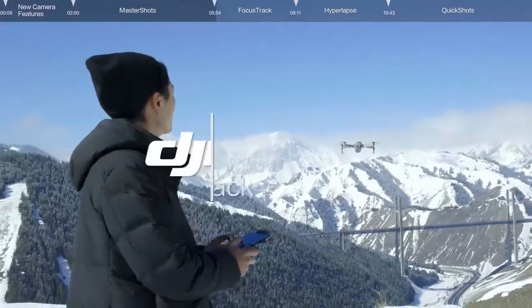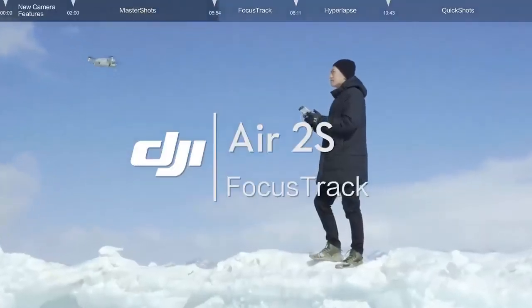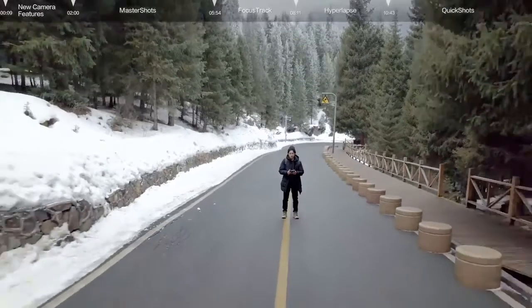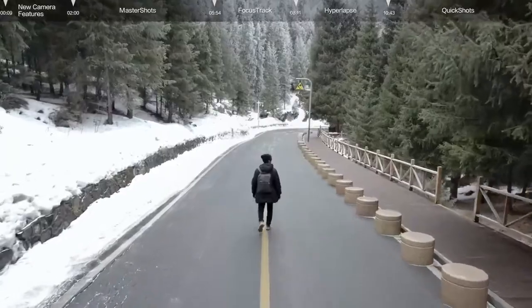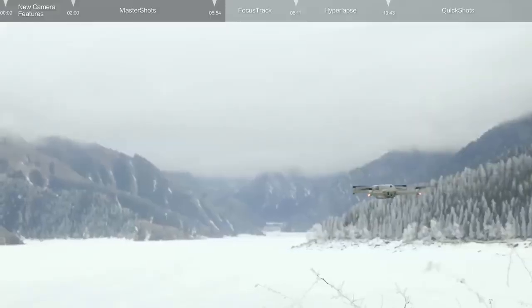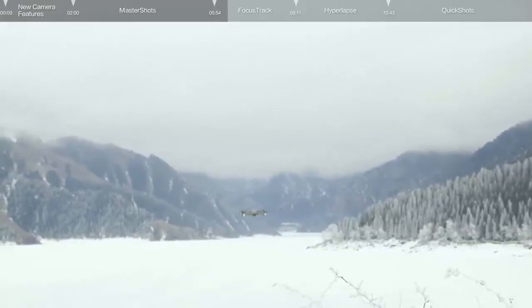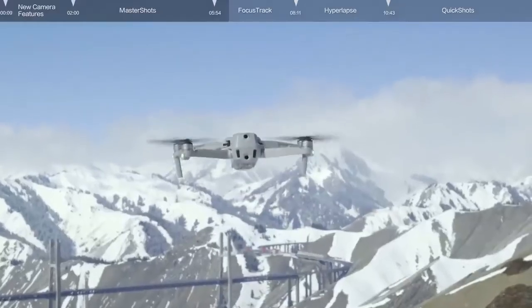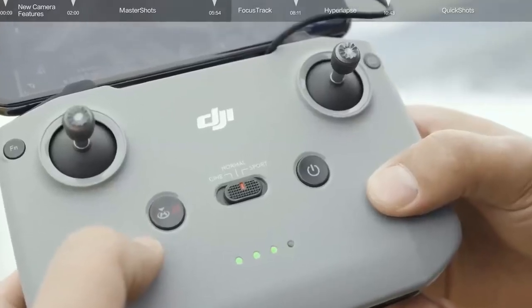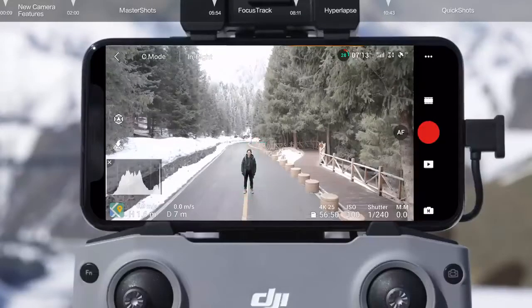FocusTrack is an incredible intelligent mode that allows you to fully unleash your creativity with DJI Air 2S. In this video, we'll explain how to use Spotlight, ActiveTrack, Point of Interest. Before enabling FocusTrack, make sure your flying environment is clear and free of obstacles. After takeoff, hover the aircraft at the altitude you want to record at. FocusTrack supports 3 modes. FocusTrack is enabled by default when you enter the camera view.